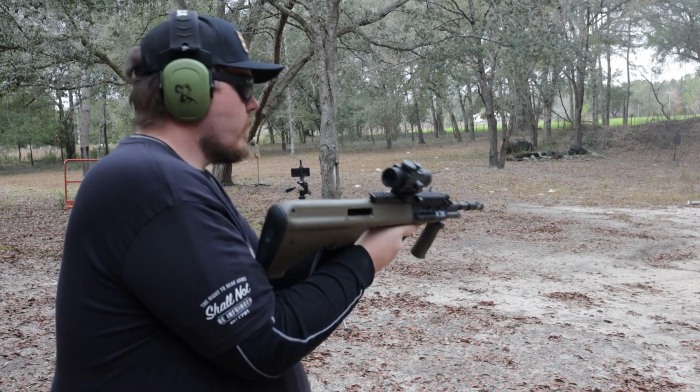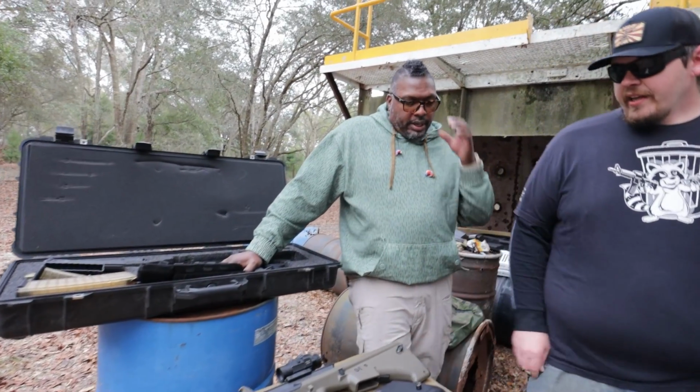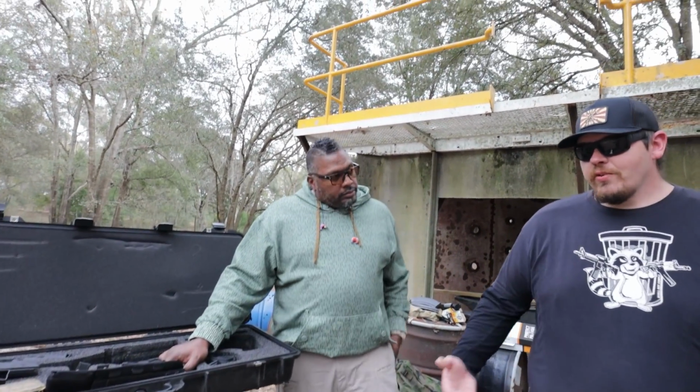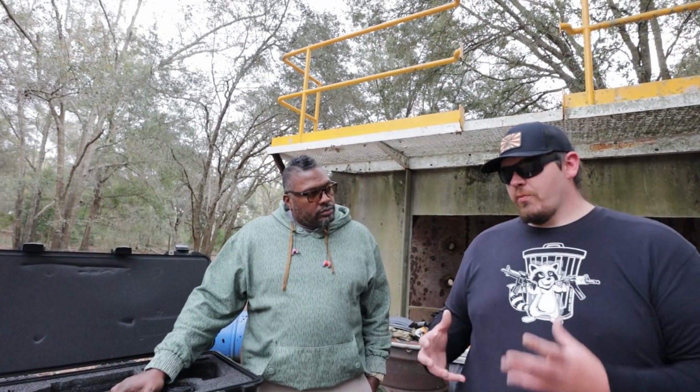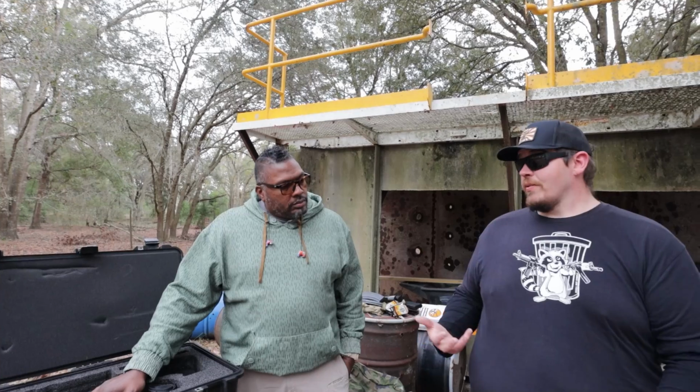This one takes a regular AR mag. Yeah, regular AR mag. That's the only thing that's always held me up about the AUG: I never understood the waffle mag. Maybe it's just because that's what they built back in the 80s. That's what it was.